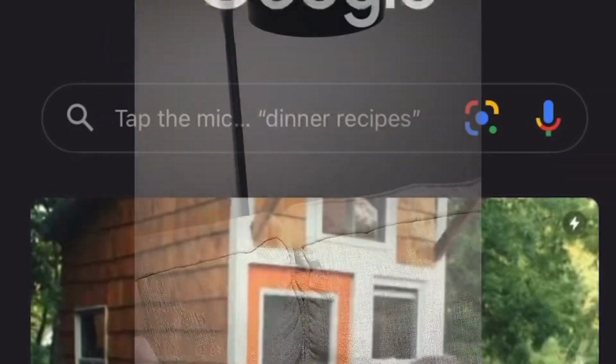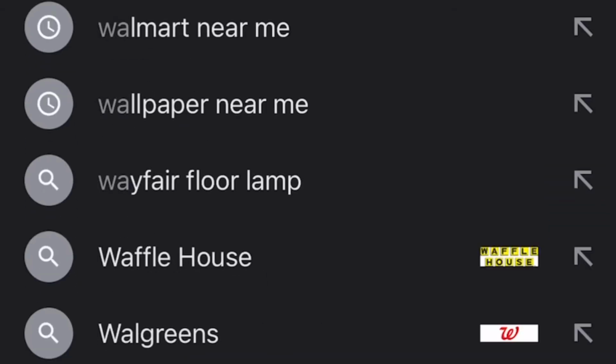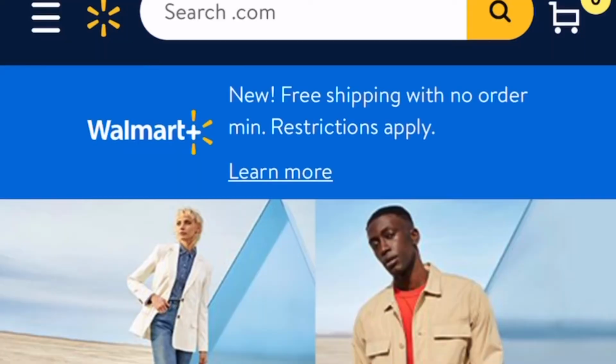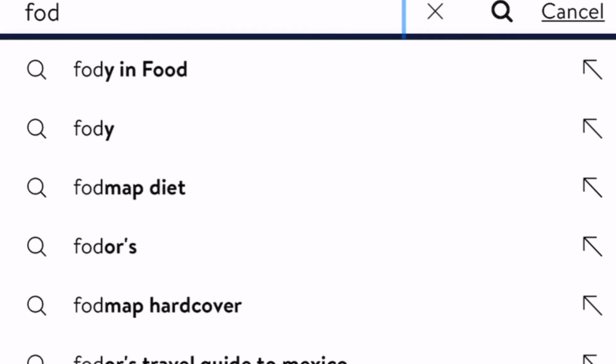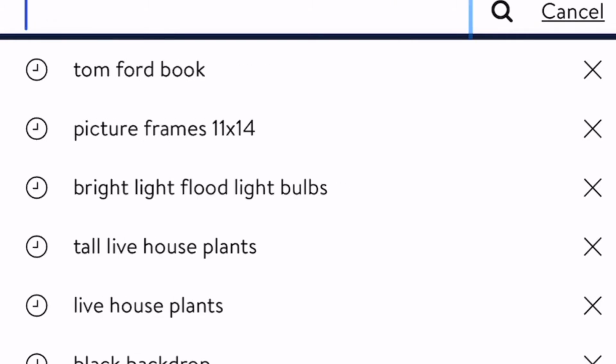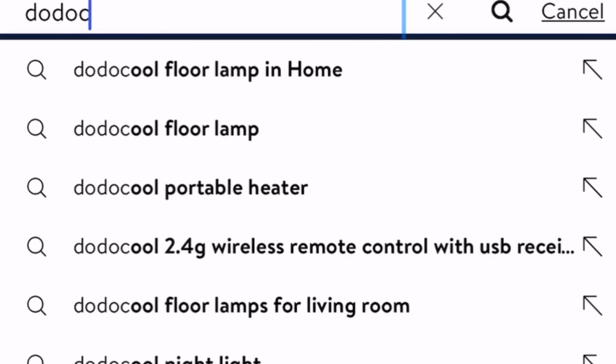So keep watching. Okay, what you want to do is go to whatever your search engine is, put in walmart.com. You can see I have been on the website. So here is Walmart, and what I want to put in is Dodocool floor lamp. Dodocool floor lamp. And it will take you over to the lamp.